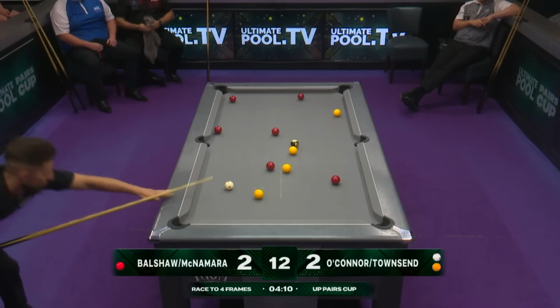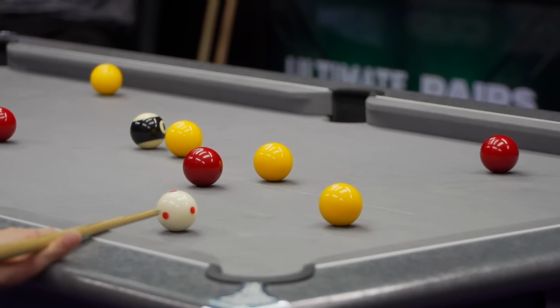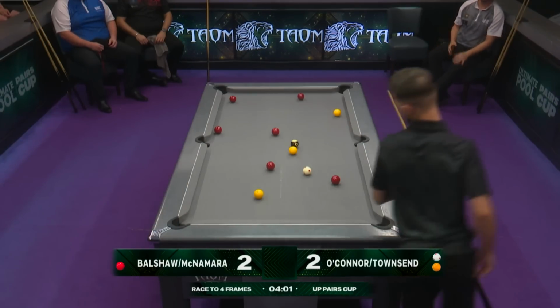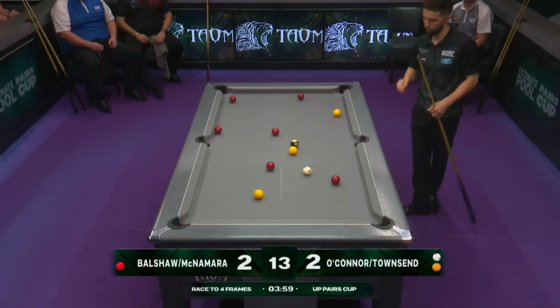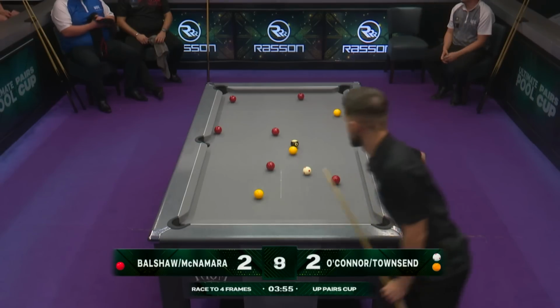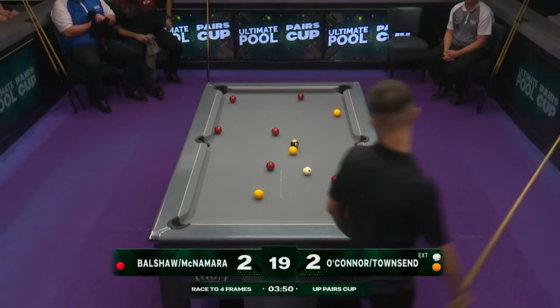If the 8-ball doesn't go bottom left, then he's going to have to hit the one at the top of the table nicely, and you can see there it doesn't go bottom left. Whenever he decides to go up for it, which I assume is last ball, he'll just have to play a good positional shot off it.